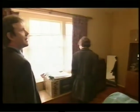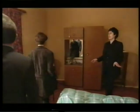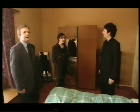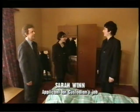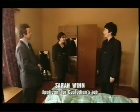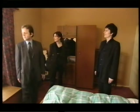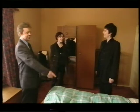Well, this is your room. This is your private space. Nobody can come in here, the public can't come in here. What do you think? It's a lot bigger than I thought it would be, to be honest. It's big for a bedroom, isn't it? I thought it would be a small room. It's very nice. I can just see me in bed there.